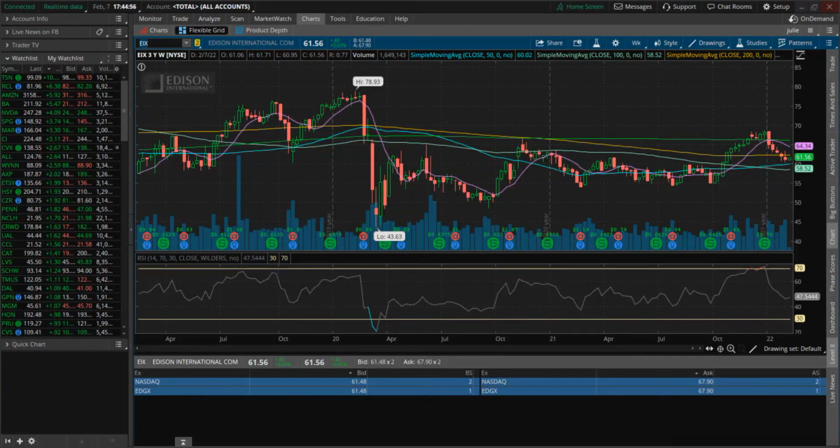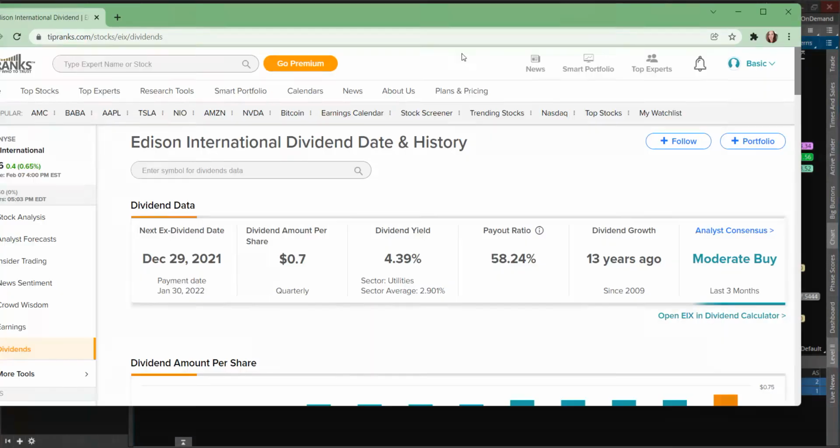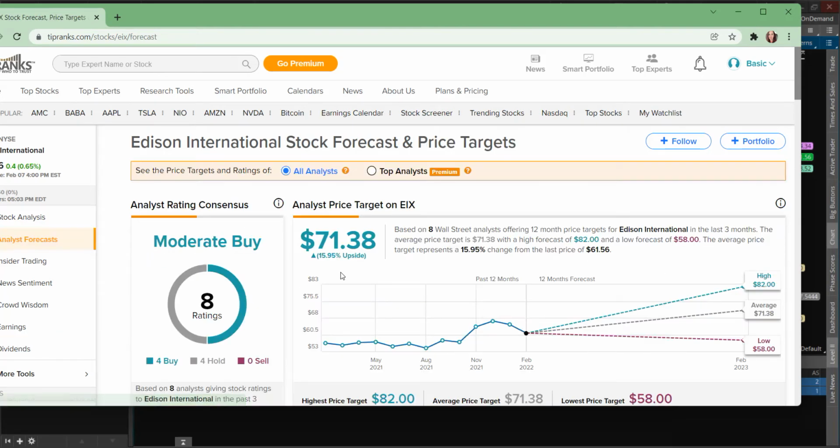So the dividend is paid quarterly as well, as we saw with all the others, and it actually has a yield of 4.39%, which is 70 cents a quarter. We see we have 13 years of growth history and it's a moderate buy. And they are giving the stock a median price target of $71, which represents almost 16% upside potential from here.